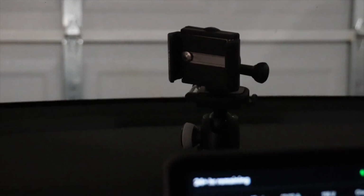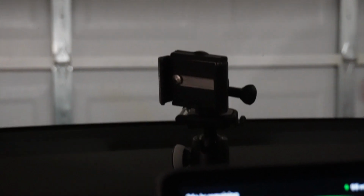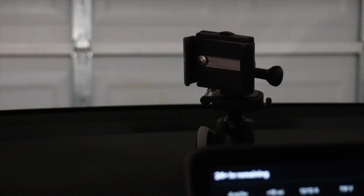I have the phone holder on it, but that right there is interchangeable, so I can slide it out, and then it's a shoe mount, and I can put the camera on and swap them out. So if I am on TikTok live when I'm charging, then I can have the phone, or let's say the camera dies, then I can have the phone.